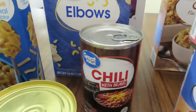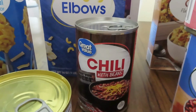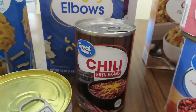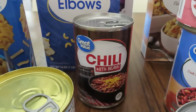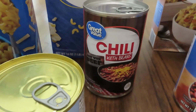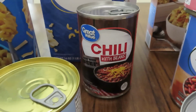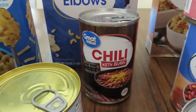Alright, you see the Great Value chili sitting there, y'all? Sometimes you got to make a decision. You know, if you've been around a while, you know that's not my favorite chili. My favorite chili is the Van Camp's. But today's money is limited, so I chose to go for the cheaper brand, which was the Great Value. I have tried that before, and it's not bad. It's just not my favorite, y'all. Sometimes you got to make those sacrifices. Sometimes you got to weigh it out.